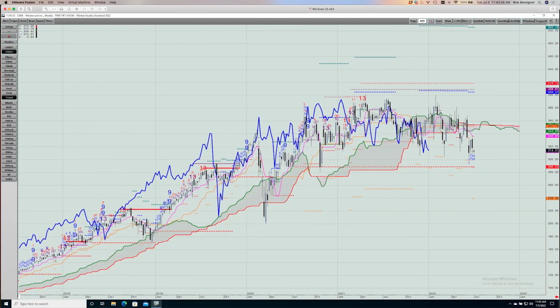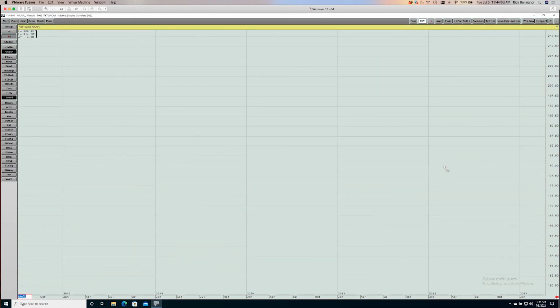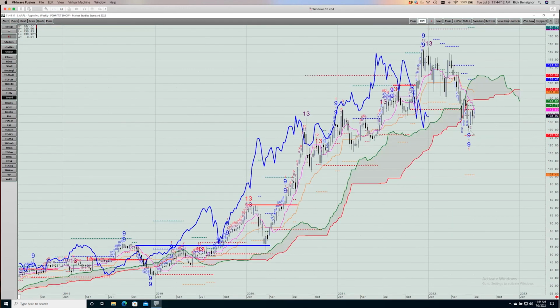If you're long this name, I'd lighten up. I'd sell some calls against position. This has certainly risk down to 288. And the last one we'll do is, I think it's all of them, but let's do Apple because so many people have Apple.